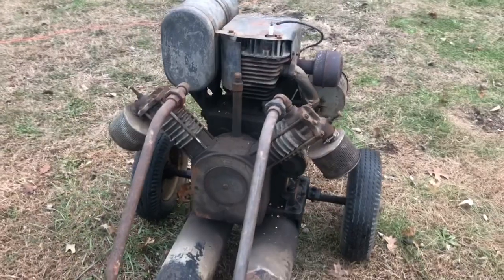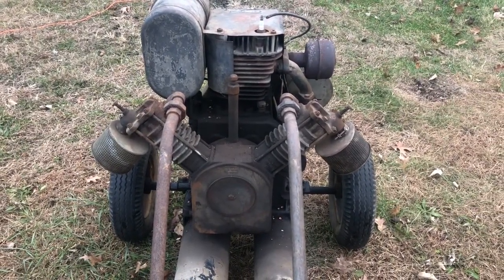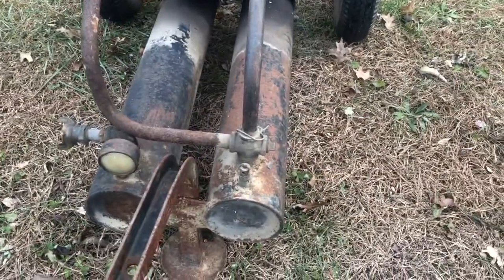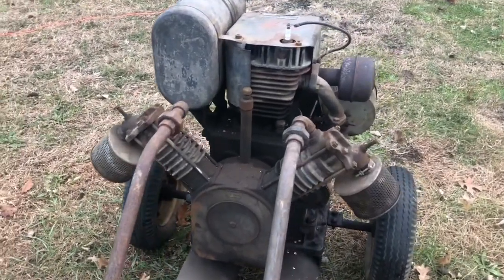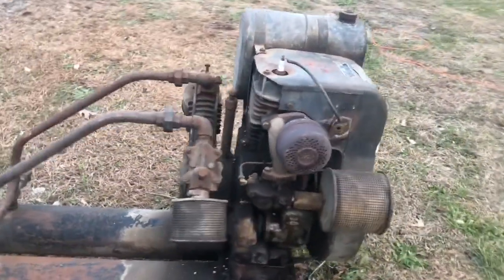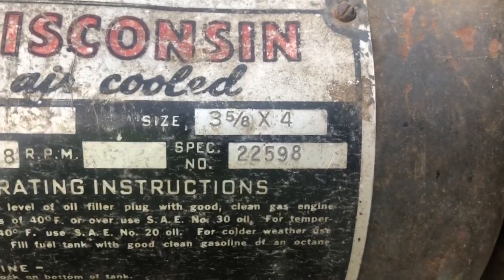This is a V-twin compressor directly mounted to the crankshaft. It has twin tanks down below. There's no valve on the outlet, just has a safety valve, and there's no unloader. As long as the engine's running, it's making air. Three and 5/8 bore, 4-inch stroke.